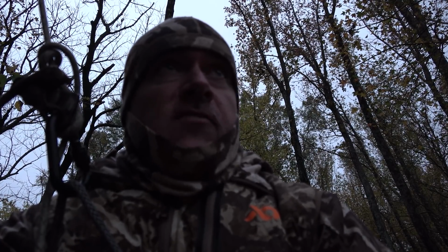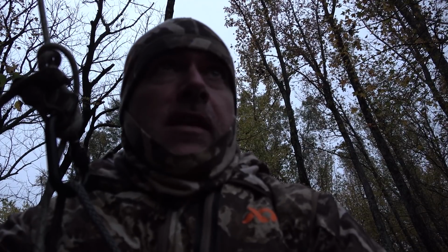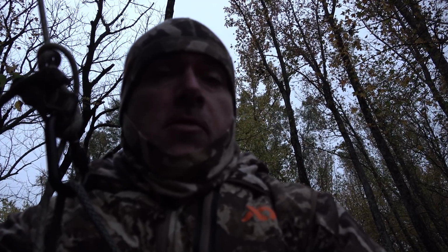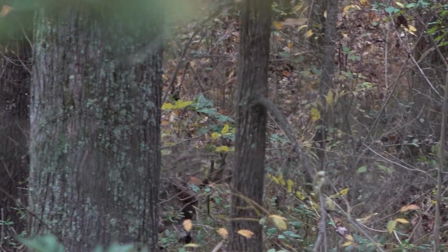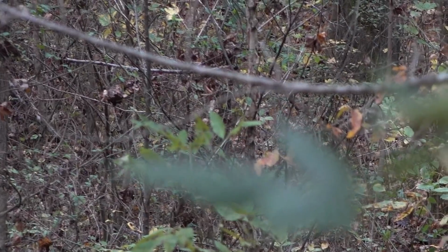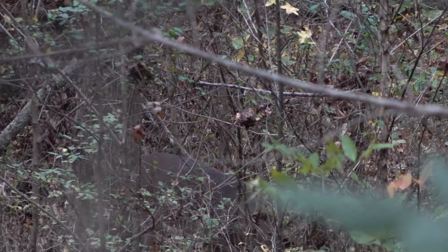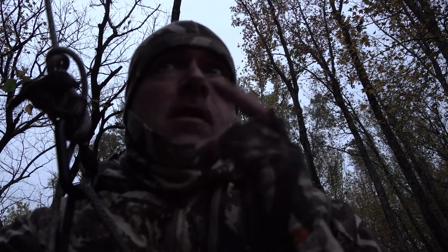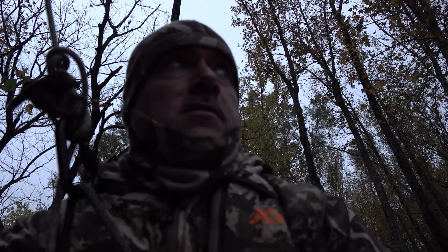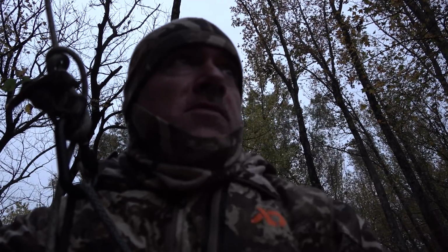I rattled 5 bucks in at the same time. They came in two or three different groups, but from all different directions. It was just incredible, and one of them was just a tank, an absolute monster. They all showed up at the exact same spot, about 50, 60 yards away from me. I was having a heck of a time even getting footage of them because they were coming and going from all different directions. And that bigger buck was chasing them around.